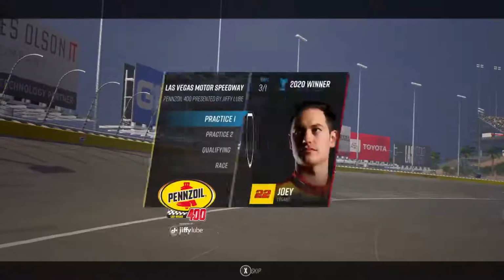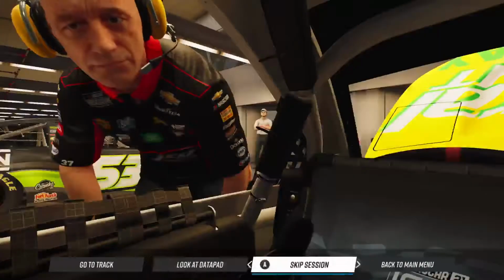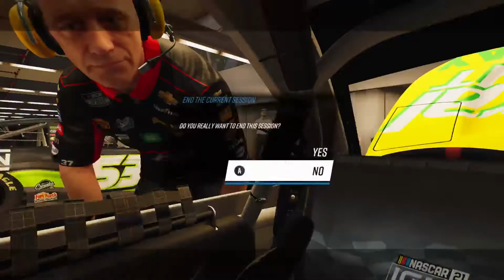So here we go. We're just going to jump right into qualifying. I don't need to practice. I know this track. I know how it drives. I think we're in the Natterday car. New paint scheme. I think we had the same paint scheme all through the playoffs.